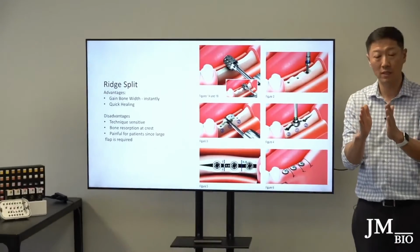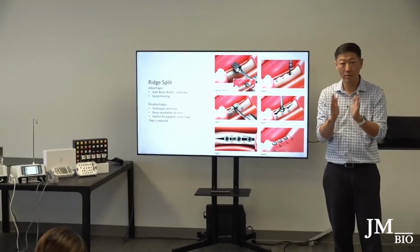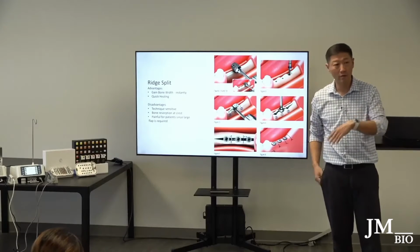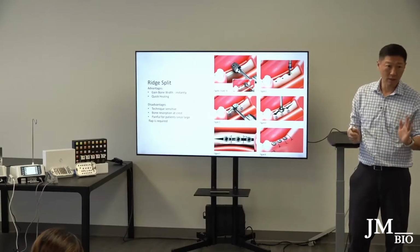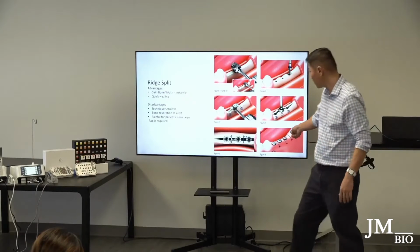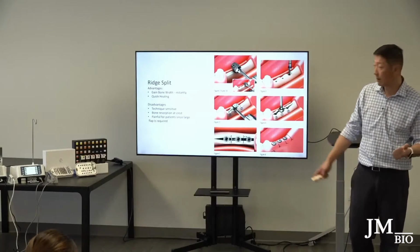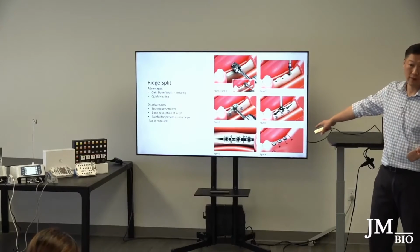Like if you're doing a single tooth extraction site and you're trying to do a ridge split, that's very difficult because you're going to break the buccal plate. If the buccal plate breaks, you're pretty much done. You have to flip over to a GBR, and you have to hope that the bone is stable enough that you don't lose it. But if you have a longer spanning area like this, one of the benefits of ridge split is that it heals very fast. If you do this ridge split, 3 months later you can restore this case. That's how fast they heal.